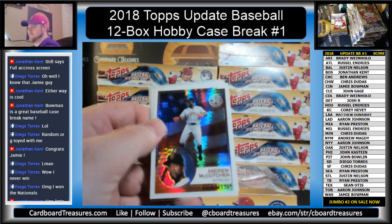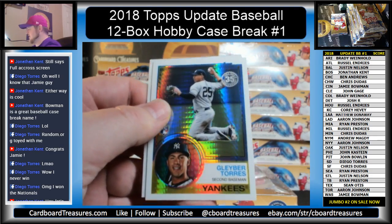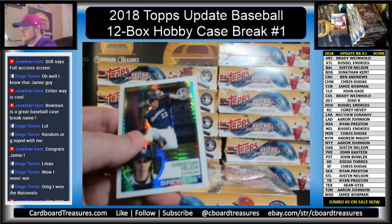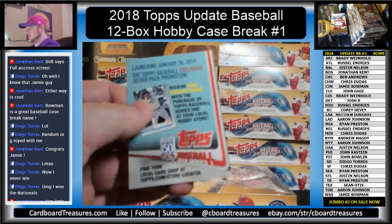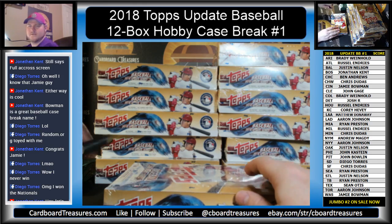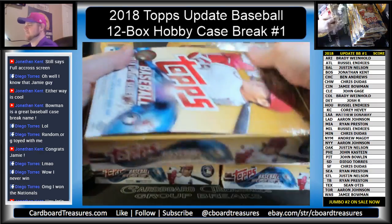And pack number 2. We need some color and some ink in these silvers tonight. There's Andrew McCutchen, Gleyber Torres. Nice and Yanks. Christian Yelich and Corey Kluber. All right, guys, here we go. Let's have some fun.